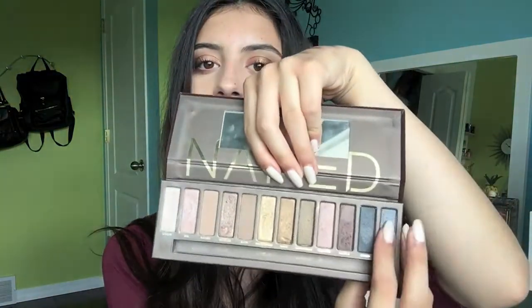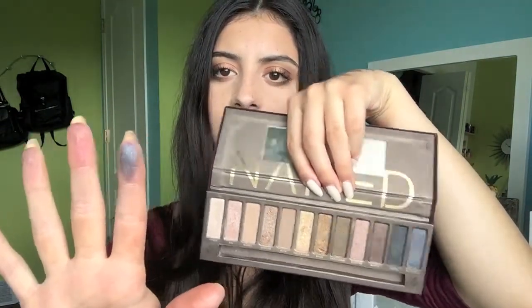From the Smokey palette, I have quite a few favorite shades, and I just want to mention, I was gonna save this for a dupes video, but I need to show you guys. So see this shade Gunmetal right here from the Naked palette. All right, now look over here.